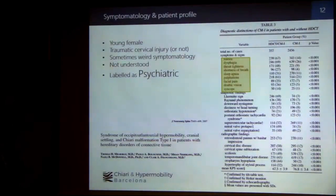So how about the patient profile? In general, these patients are young females with a traumatic cervical injury, or maybe not, because we have the EDS, which we'll cover later. Sometimes there is weird symptomatology, as I explained before. They are not understood. They are taking rounds and rounds of consultations with several types of doctors. Almost 100% are labeled as psychiatric, because they also show up with other symptoms that seem not related to the cervical affectation, like nausea, dysphagia, tightness, shortness of breath, sleep apnea, palpitations, facial pain, syncope.